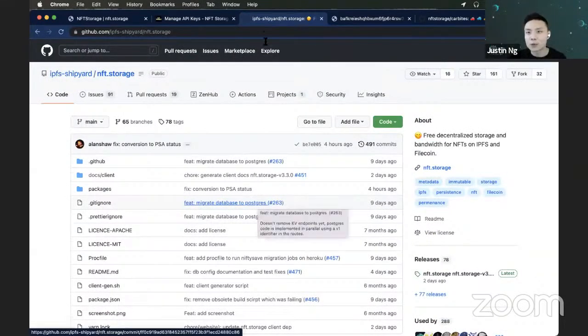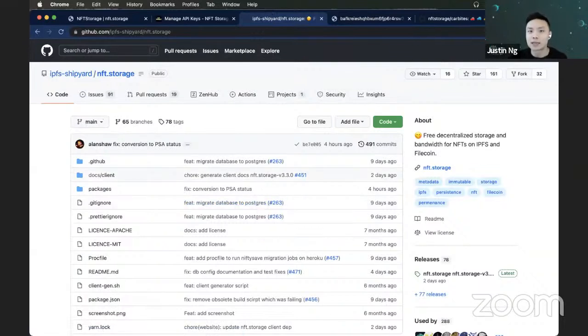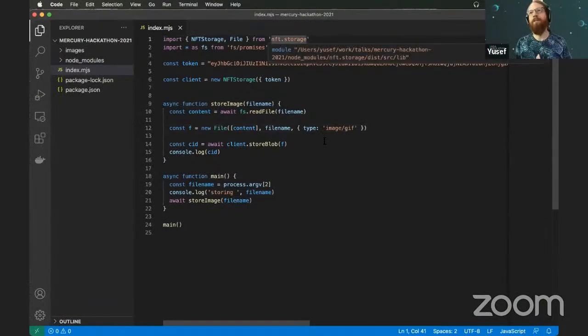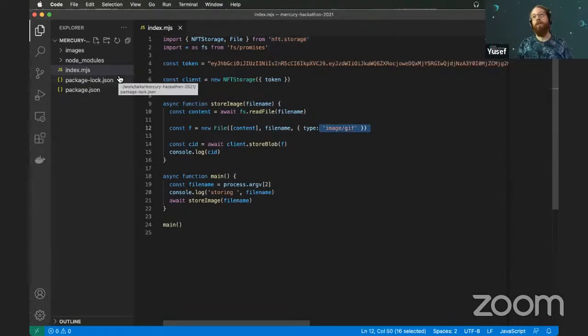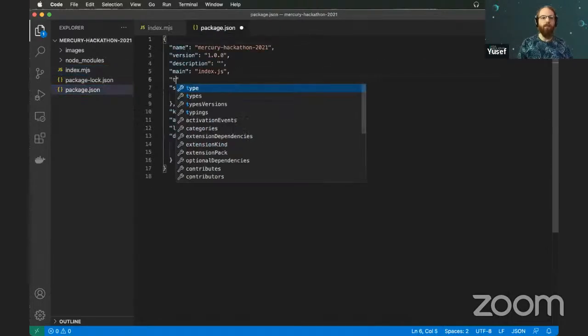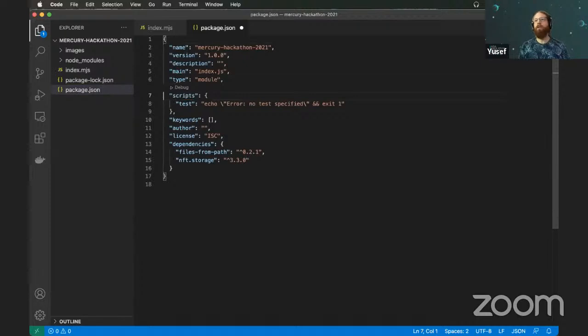All right. The other question that popped up was why the extension of that index file is .mjs. Oh, right. Recently, Node.js started supporting this import syntax, where previously you'd have to say require some package and then assign the value to a variable. Now instead you can do stuff like import NFT storage from NFT storage. This is called the ESM module syntax. It's supported by default in browsers now, but to use this syntax in Node, you can either end with a .mjs extension, or you can go into your package.json and add a field that says type module. And then that will also enable that syntax.